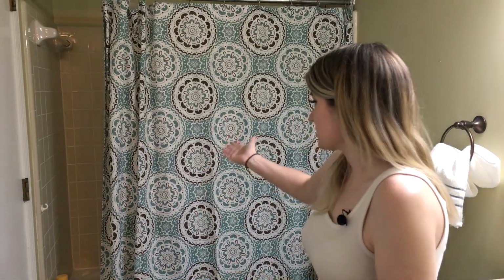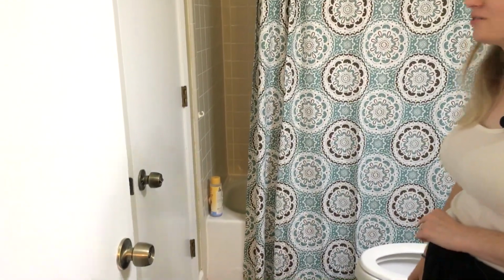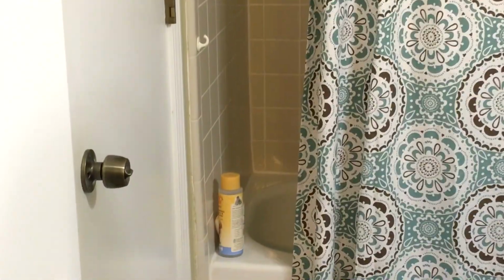And as you can see, our theme is kind of blue and brown. Our mats are brown and also they are dirty, and our towels are blue. No one uses this shower except for Suki. So if you see dog shampoo, that's not for us.